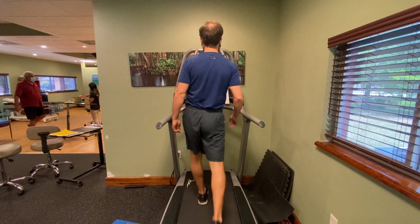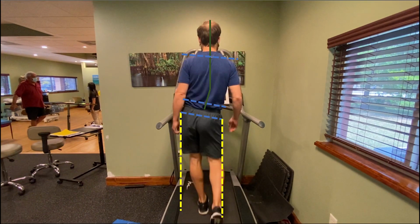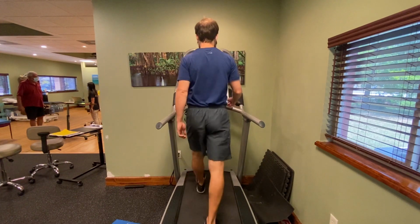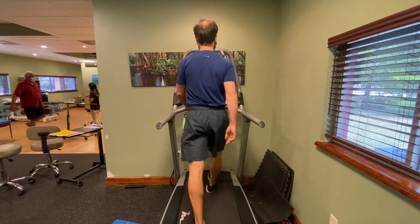Okay, so here's just a quick example of myself doing the same thing. You see I have a hip drop on the right because my left hip musculature is not supporting my pelvis. I'm making up for it at my thoracic and lumbar spine just a little bit, but I didn't quite make it all the way. As you see, the blue line at my shoulders is still tilted to the right a little bit. So therefore, since my head is straight, I'm making up for it at my neck. So obviously this can cause some neck issues.